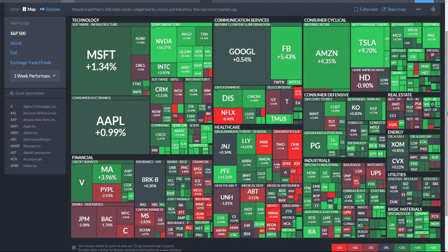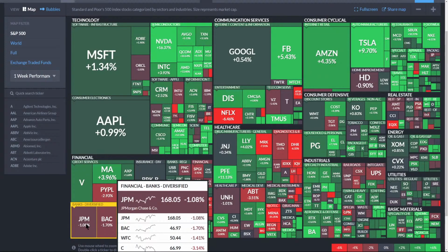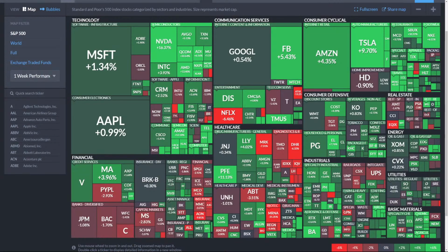Again, markets were up over 2% for the S&P 500, but we see some weakness down in the banks. JP Morgan down 1%, Bank of America down 1.7%. This is probably because they're not going to be raising rates. The Fed's not going to be coming out there and raising rates, and that's kind of negative for the banks themselves.